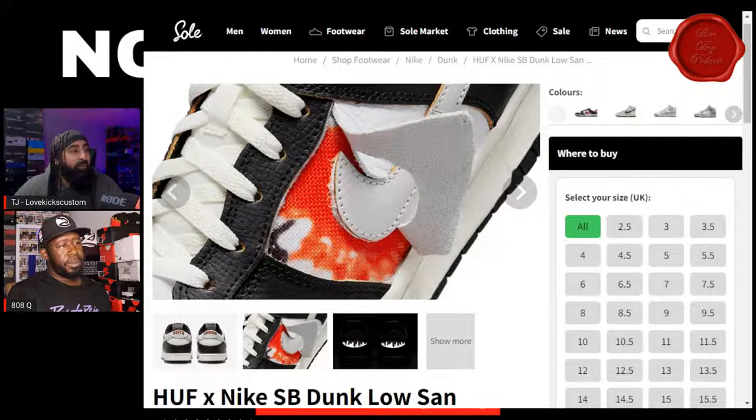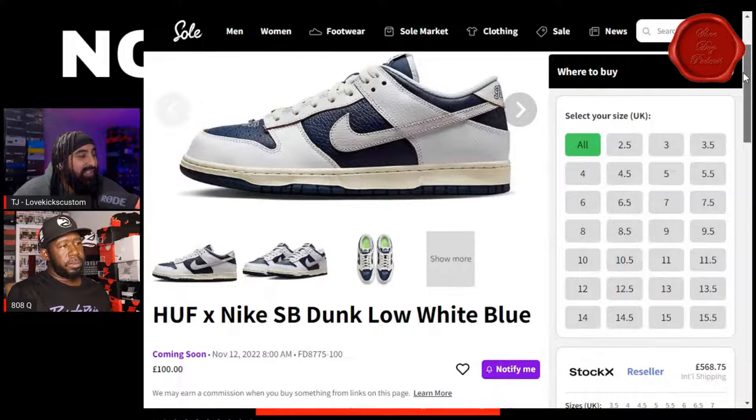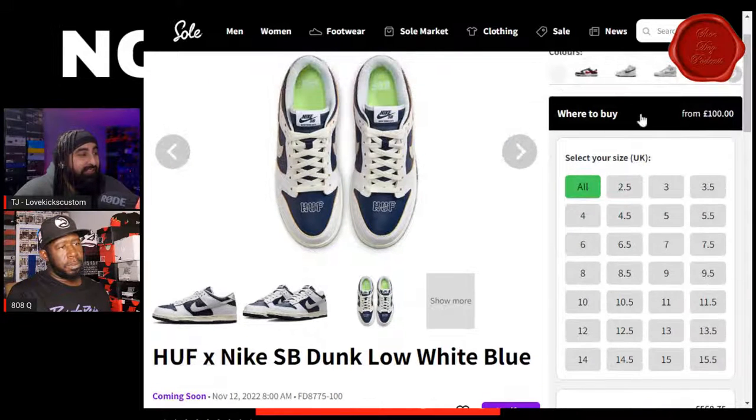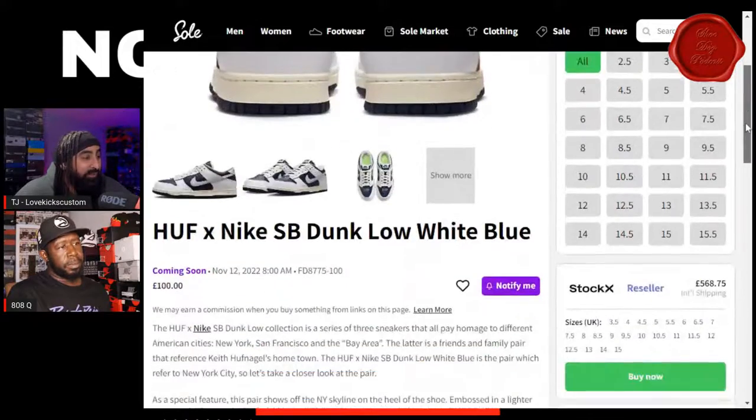Exactly. And by the way, on top of that, we are getting another variation, which is the white blues, which goes with the actual other Huf Nike SB Dunk Low Pack. This is another great colorway, another great sneaker. I'll say this is definitely another 5 goats at a minimum. And look at the back, bro. It's got the city line at the back of that.